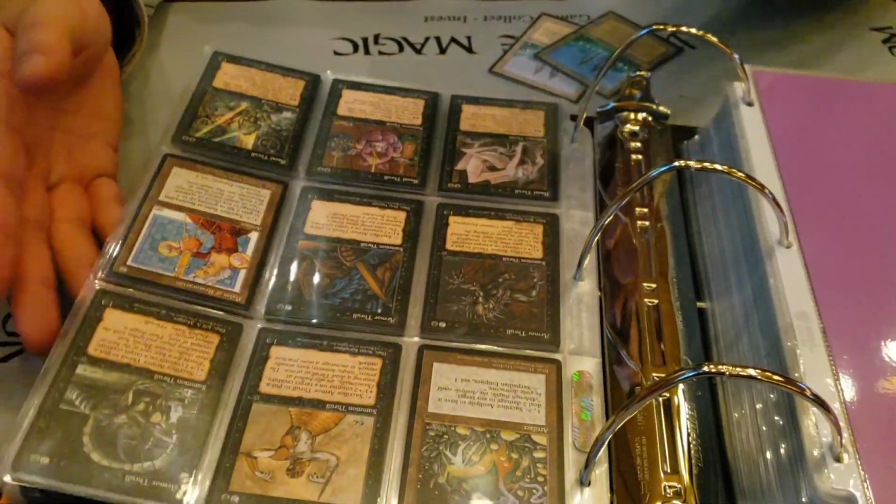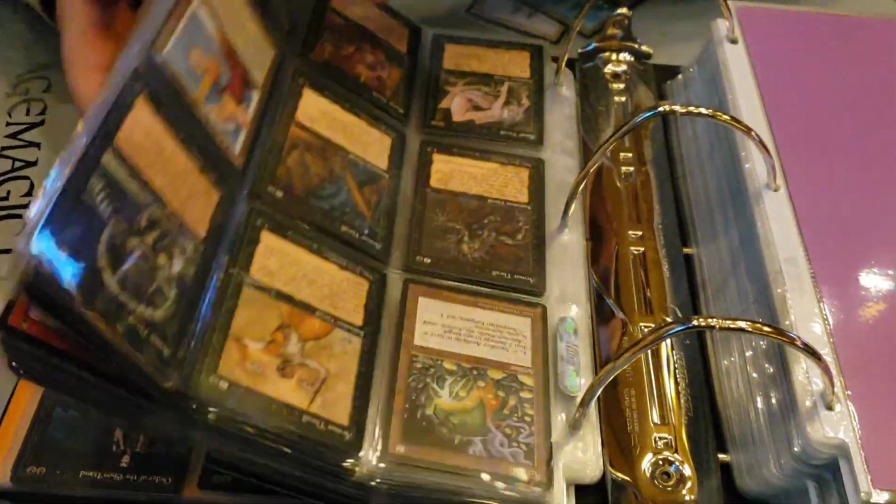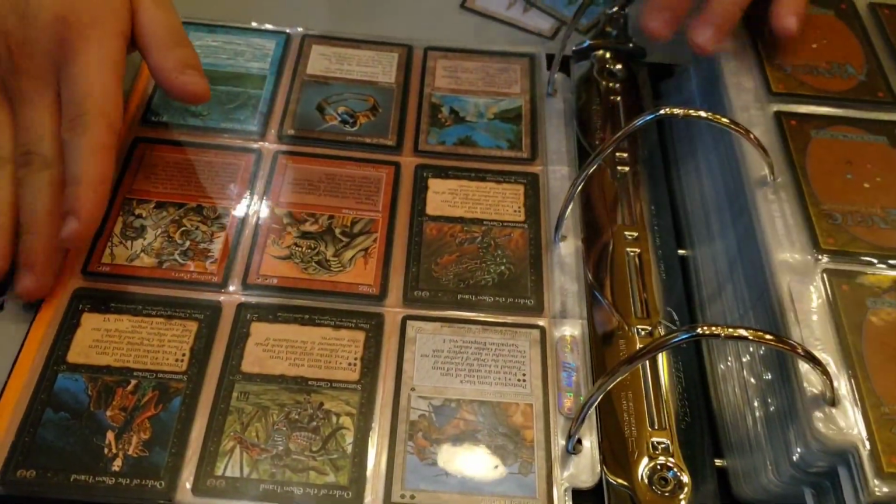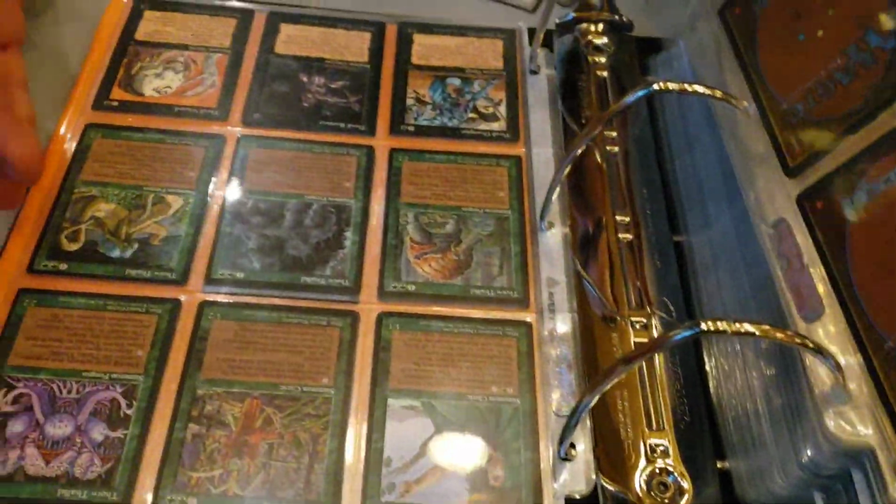Okay, so everyone's favorite set, Fallen Empires. That makes the bank right there. And then it's gotta be a solid $70, everything else will be picked up. It's easier, yeah. Okay, cool. So all the old school cards. Yeah, okay. All right, Mark.